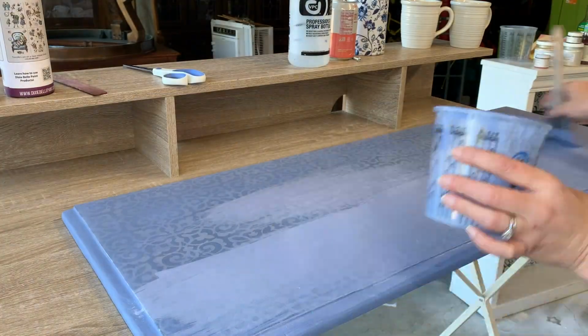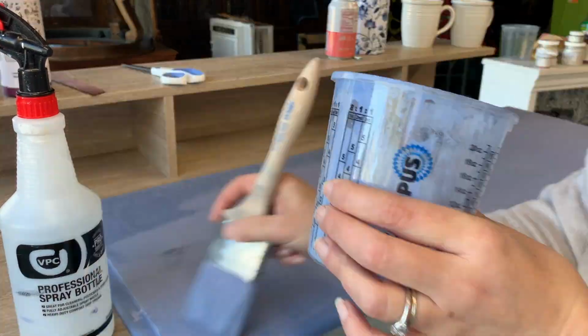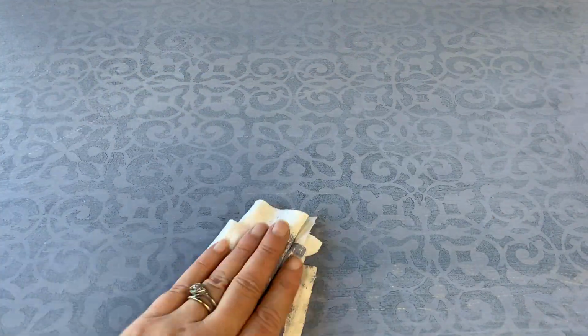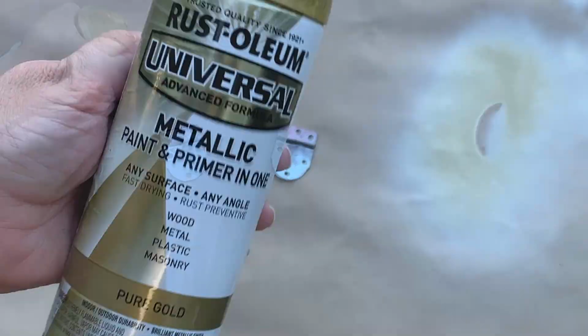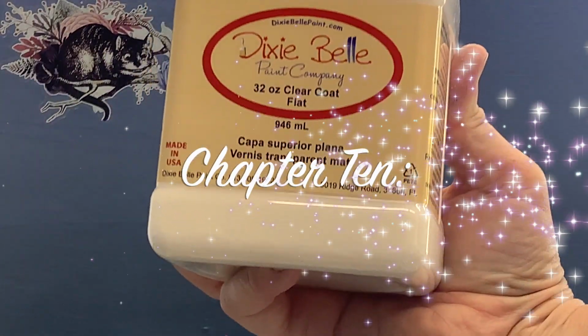And now another layer of blueberry wash to even out this effect on the top. Looking pretty cool. Now to refresh those pink spray-painted hinges with a little gold Rust-Oleum. And finally, time to start sealing.